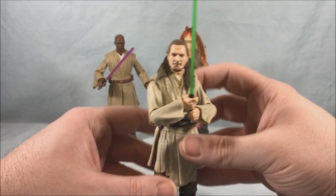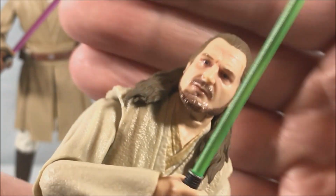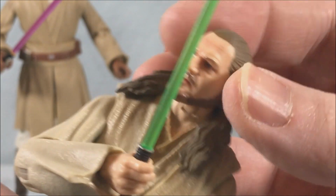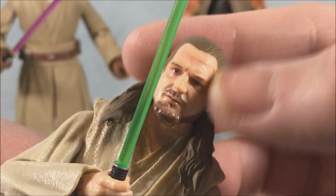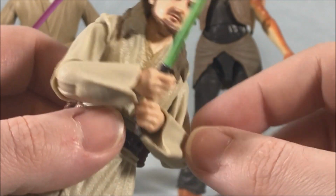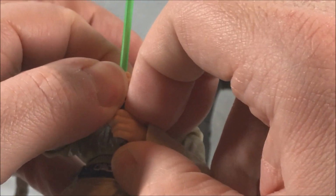And then coming along to Qui-Gon Jinn. He looks great. I think the Liam Neeson likeness is pretty darn good. Something's going on with the beard. It's like a little shiny or something. I'm not 100% sure what's going on down there. But the face sculpt, I think, looks like Liam Neeson. I think they did a great job there. And you can actually have him hold two-handed with the lightsaber grip, which I appreciate.